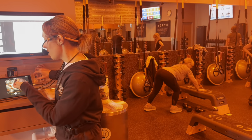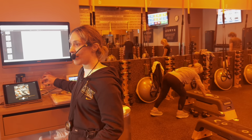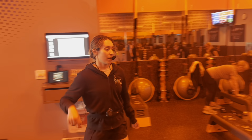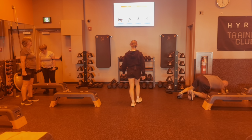Alright, gang. Treadmill dans 3, 2, 1. On marche on the floor. Shut it down for me, please. Treads, walk it out. And we're going to move it to block 2.